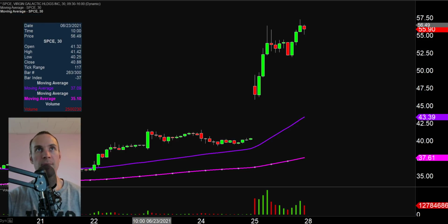So, obviously, monster movement. And it almost felt like there had to be some sort of short squeeze, as if you watch the level 2s today, it just basically refused to go down at all. But like I said, right there you can see monster volume. Some more of the story. A lot of eyeballs going to be watching this one here on Monday.